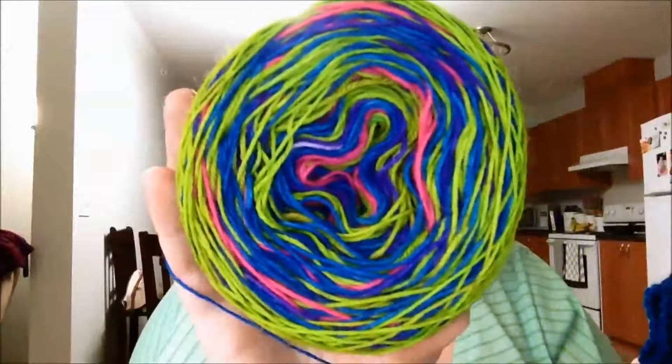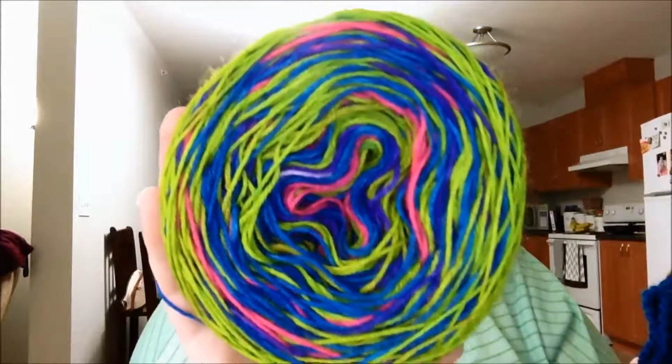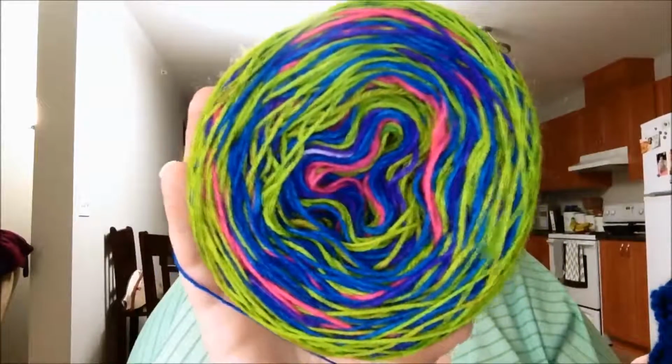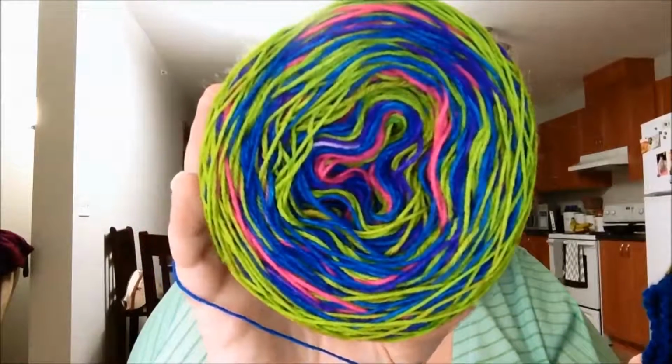It was a custom dyed self-striping colorway for my local yarn store in Winnipeg, Wolseley Wool. These are their shop colors. So it's got this neon green, a really bright blue, hot pink, and purple. And I love the stripe sequence.